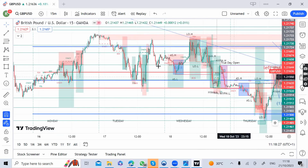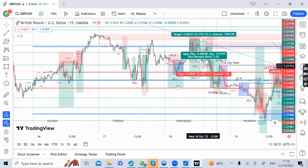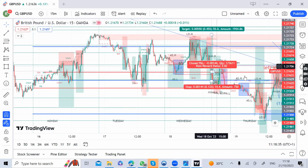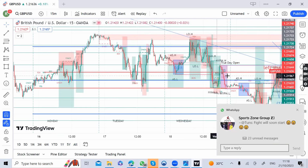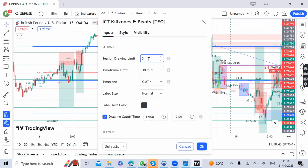Now, if you notice, the indicator for the Asian session and all these sessions are not very much. If you want to increase it, it's simple. You just tap on it. When you tap on it, you just increase this. You can see it's on 3. So only 3 sessions. So you increase it to 10. You have more sessions in case you want to see history. Every other thing remains the same.